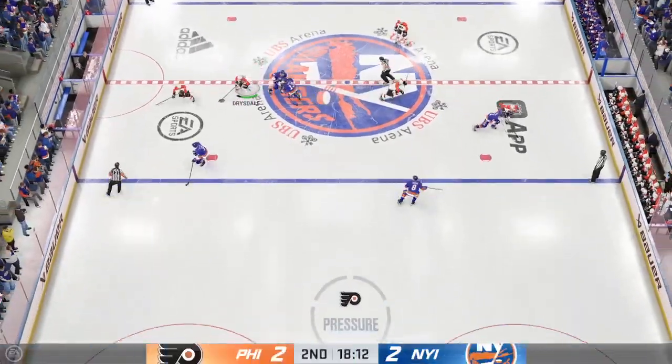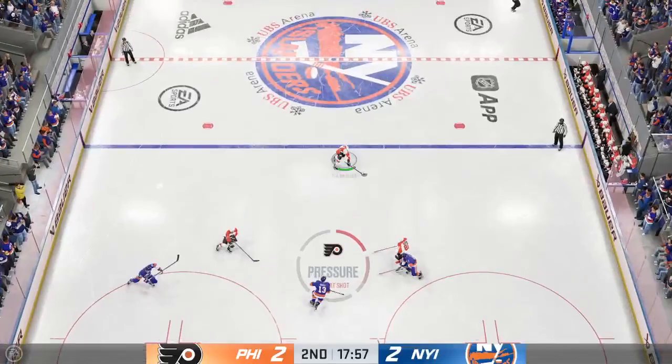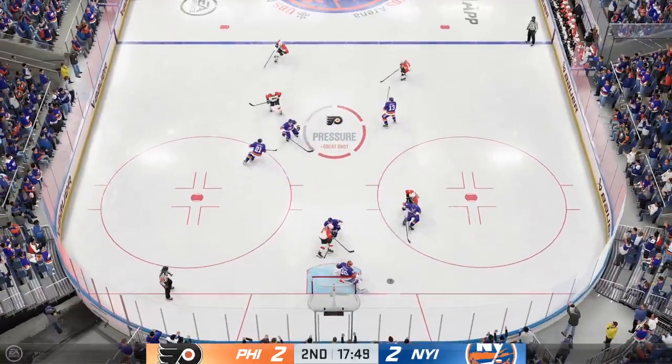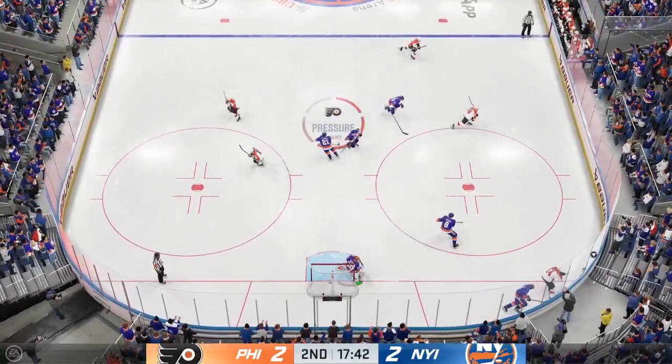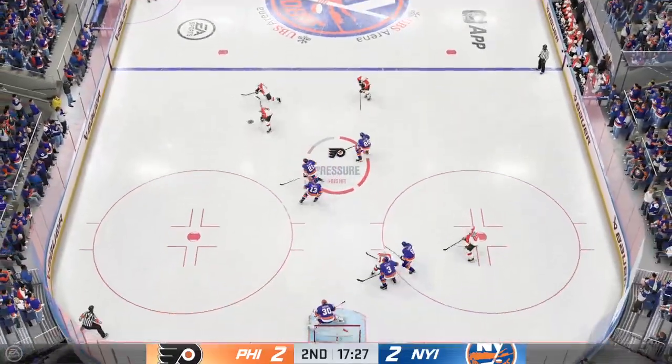And they've got the puck after that neutral zone faceoff. Here's a chance! Oh, and it stays out! He got a piece of that one! And he makes the save on that play. Beauty save back there. He's really owning his crease.